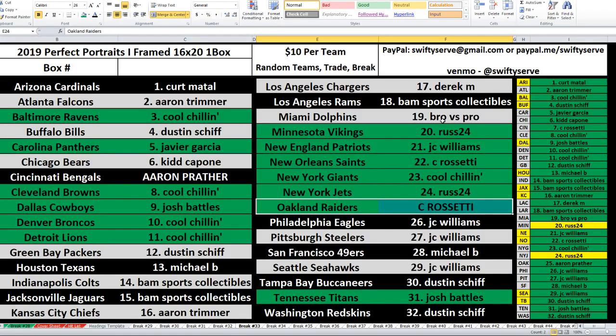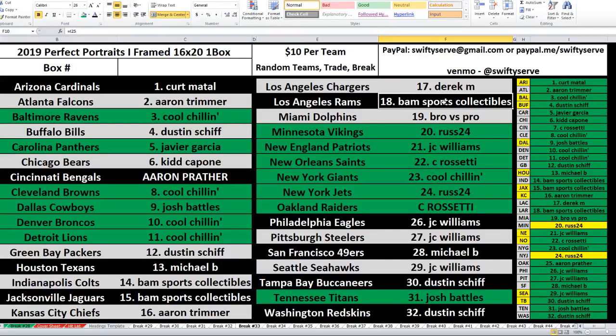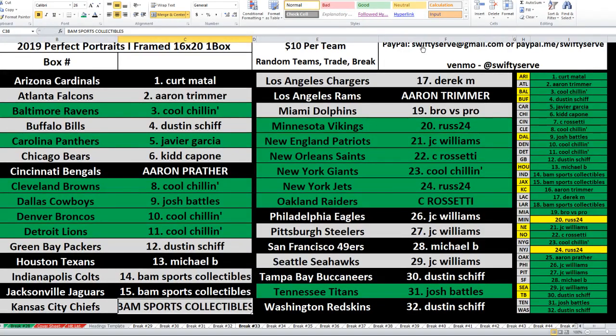Random gave me two live teams. I would trade all four of mine for Baltimore. So cool chilling, the trade is Buffalo, which is live with OJ, Green Bay, Tampa Bay, and Washington. Kansas City for the Rams, confirmed, got it, Bam, and Aaron Trimmer. Got you, Bam.